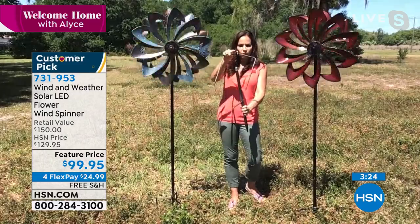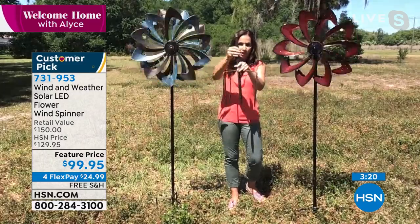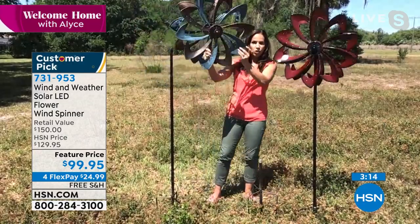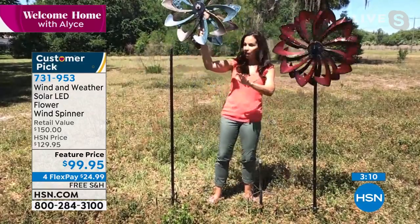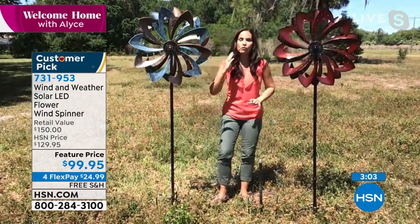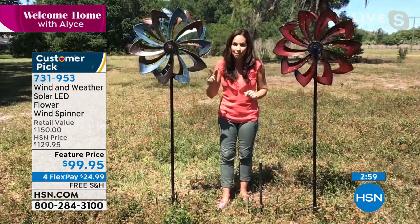Then I love that they give you this extra piece. These are two prongs that are gonna help you stabilize it right in the ground. And then the last piece that goes on top is your spinner head. So this is removable, so you can place your pole anywhere that you would like. Then you put your spinner head on, and then you press a button for the solar. Now, the solar battery is included, so you have to do nothing but press the button.